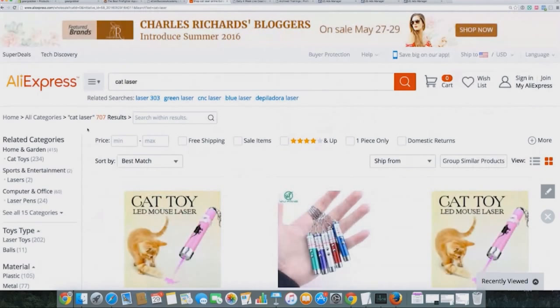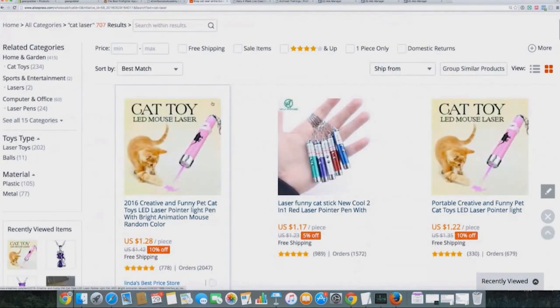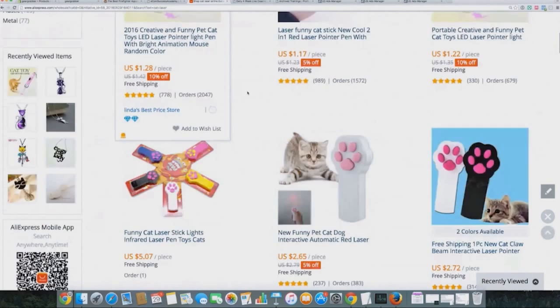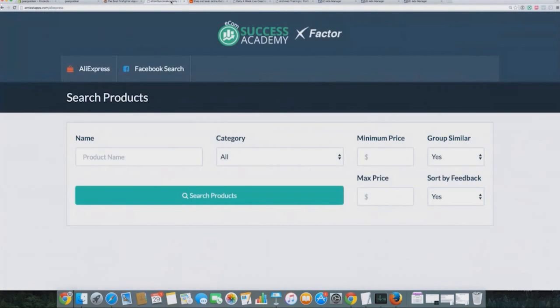So, two things we're going to hit. Number one, how do you identify a passion product that has what I call the sizzle effect on it? We're going to go over that pretty soon. Number two, how do you find a good vendor? How do you know which one of these 700 people is going to give you the best price and be the most reliable? Okay? So I created a special software called the X Factor software.